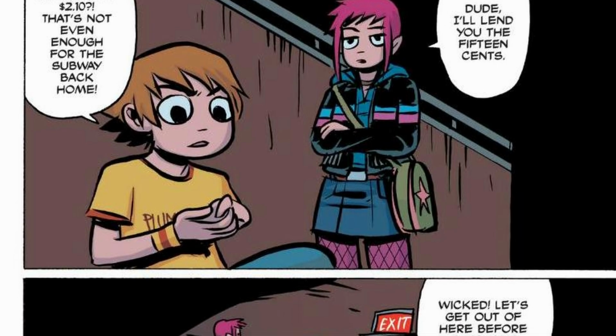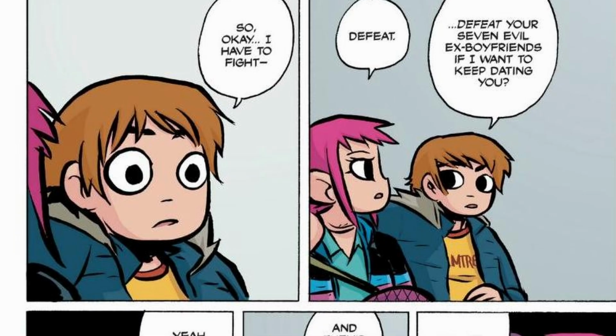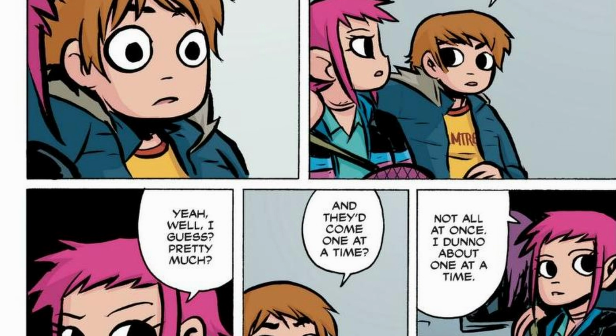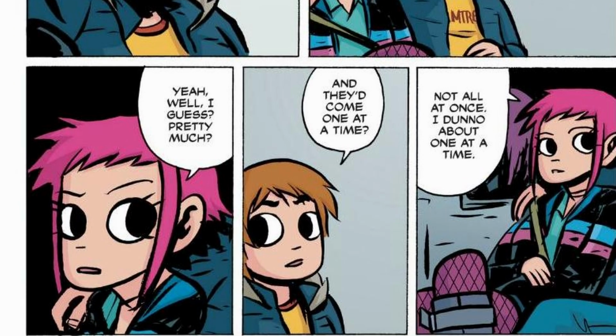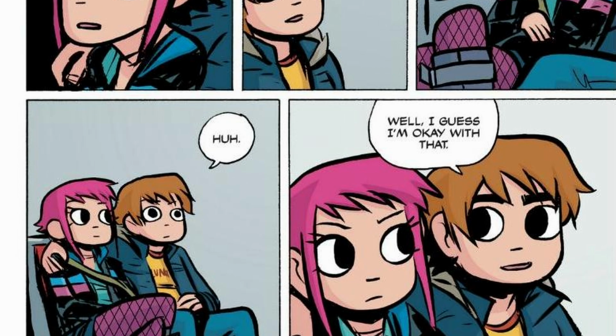Scott takes Ramona by the hand and they run out of the gig and hop on a bus. This is where it's explained that in order for Scott to continue to date Ramona, he's going to have to defeat all 7 of her evil ex-boyfriends. And that wraps up Volume 1 of Scott Pilgrim.